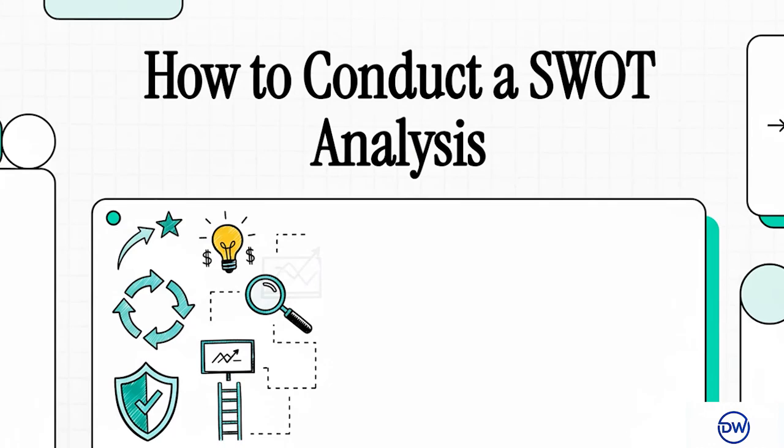Today, we're going to break down one of the most powerful and surprisingly simple tools out there for getting some serious clarity. Whether you're trying to figure out your next career move, build a business, or even lead a team, what we're about to cover is going to give you a real strategic edge. It's called a SWOT analysis.